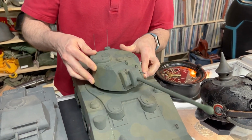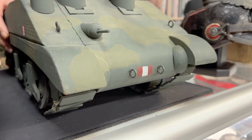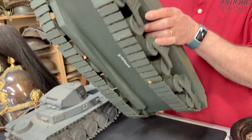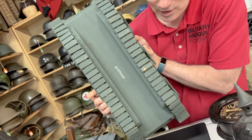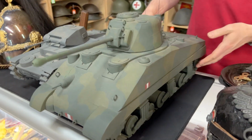And you can see it's camouflage. Now, it's got on the front and on the side red, white, and red. I haven't bothered looking it up yet. But as you can see on the bottom here, it clearly says, look, Sherman. Go figure, right? So that way people can figure out what it is. But it is a Sherman Firefly. These don't turn up very often, truthfully.